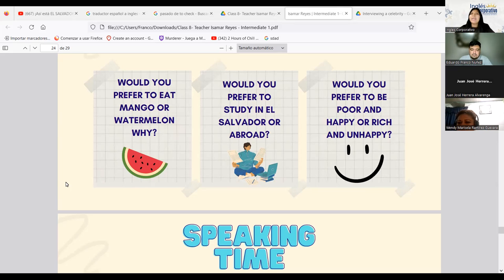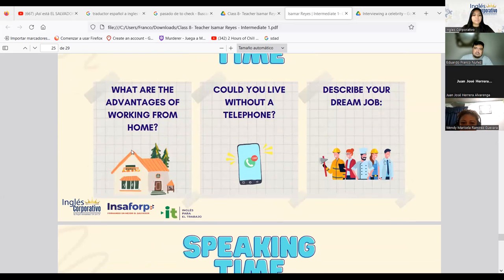Okay, all right. And would you prefer to eat mango or watermelon, guys? I like mango. Okay, Wendy, repeat after me. I would prefer to eat mango. I would prefer to eat mango. Yes. Okay, so here you have, I would prefer to eat mango. And you, Eduardo? I would prefer to eat watermelon because it's sweeter. That is correct. Okay, next. Let me see.